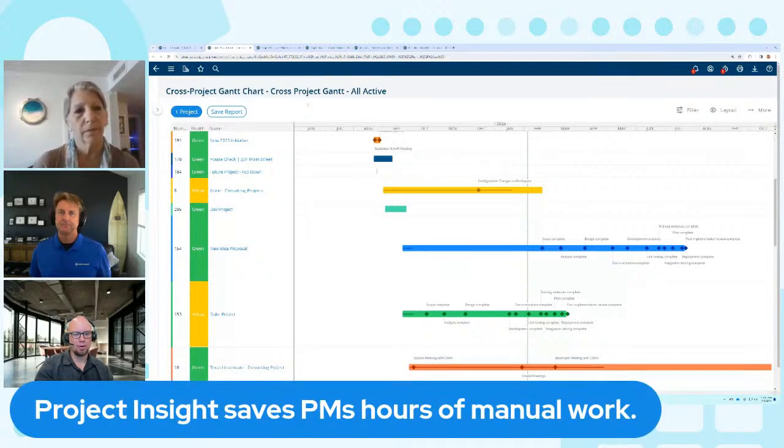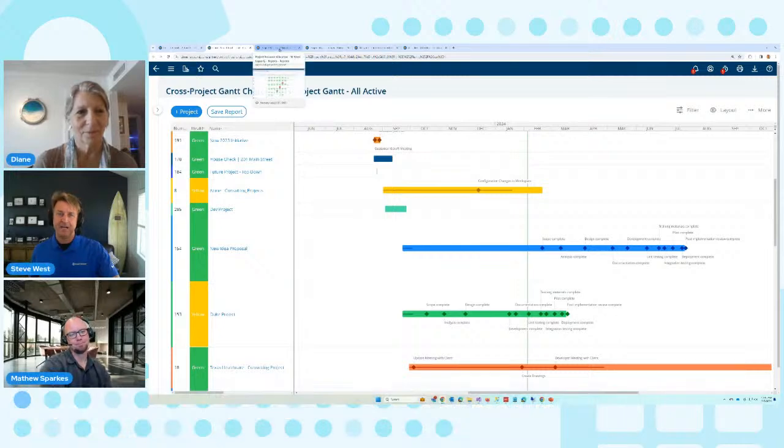You go out from the rowboat, rowing in your project, and now you're spectating, and here you are on your cross-project view, actually looking at all of your rowboats going in the right direction at once. Let's get one more view before we move on.